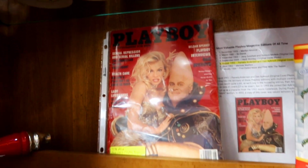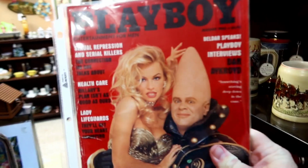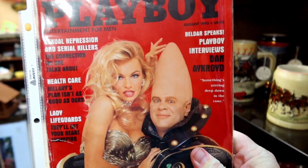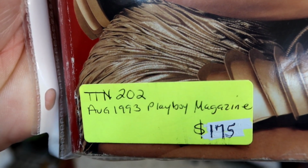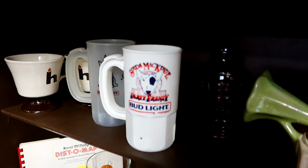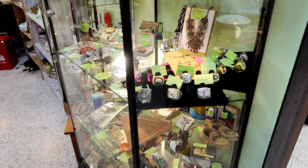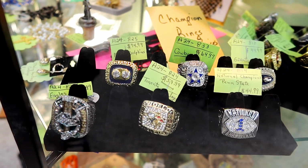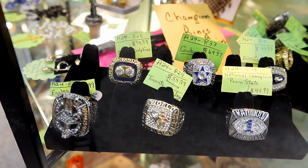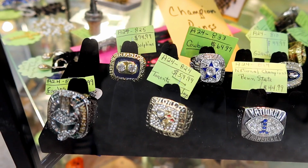Beldar Conehead. Pamela Anderson. I am old enough to purchase it, so maybe I'll buy this. That's kind of interesting. Actually, for $175, we better let this go to a house that really needs it. Buzz McKenzie plastic cup. Here they're selling replica championship rings for sports teams. Penn State, the Cowboys, Toronto Blue Jays, Miami Dolphins. Look at this.